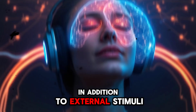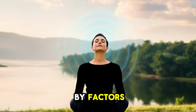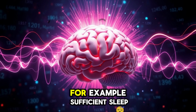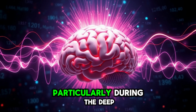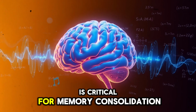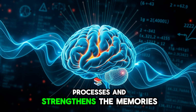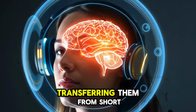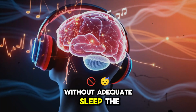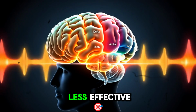In addition to external stimuli, the brain's natural brainwave patterns can be influenced by factors such as sleep, stress, and mental state. For example, sufficient sleep, particularly during the deep sleep stages associated with delta waves, is critical for memory consolidation. During sleep, the brain processes and strengthens the memories formed throughout the day, transferring them from short-term to long-term storage. Without adequate sleep, the brain struggles to retain new information, and learning becomes significantly less effective.